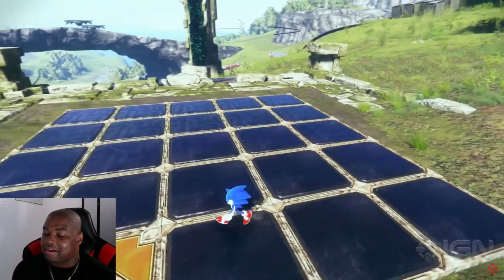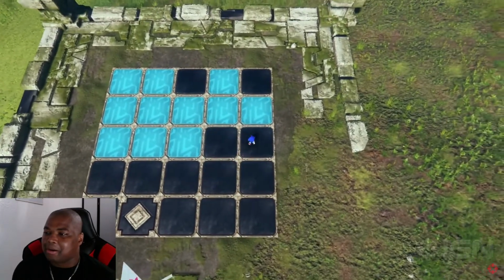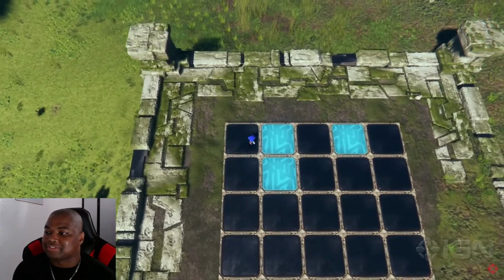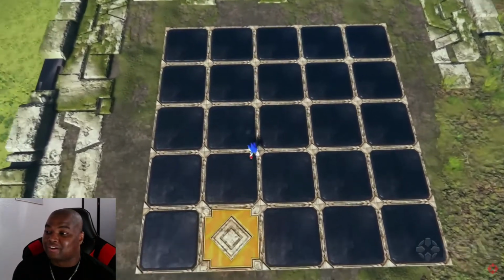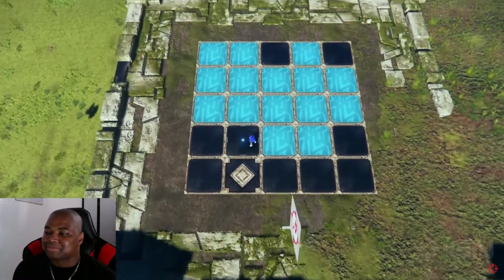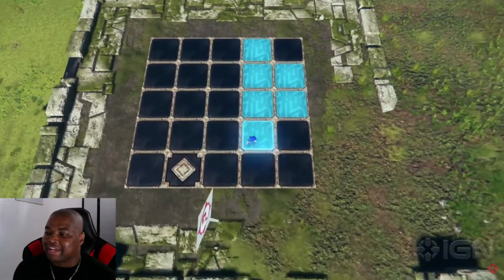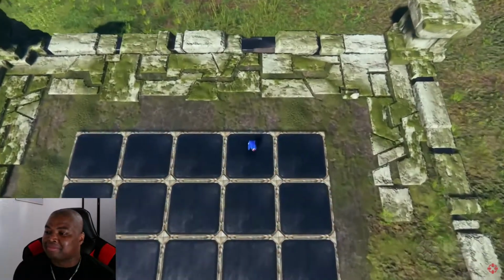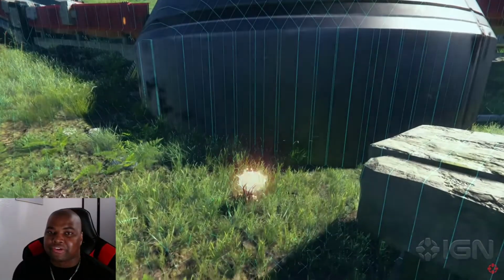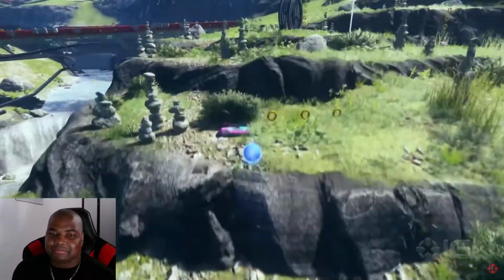So, y'all about to see it in a second, but this is a puzzle section. Not really sure why they'd have Sonic be doing puzzles like that. And then the guy gets it wrong. That's embarrassing. It's a super simple puzzle. But anyway, I don't see what this does for the game, because we're having him stop just to move. You know what I mean? So I don't really agree with that per se. But it is what it is.